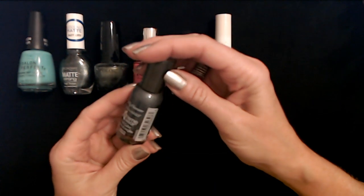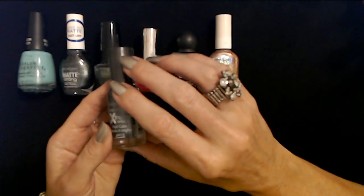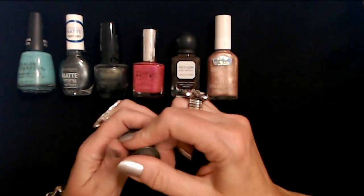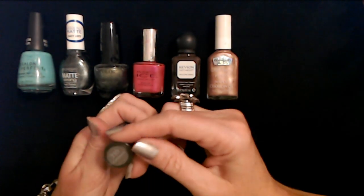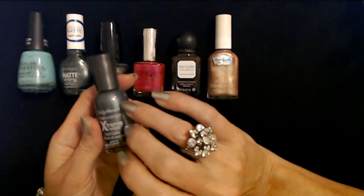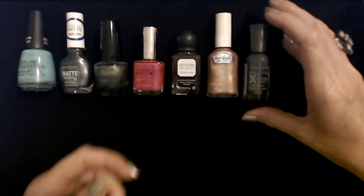Oh, this one I've had for a while too. This is another Sally Hansen Hard as Nails Extreme Wear. This one is gunmetal, I believe. 310. Yep, gunmetal. It's just a nice dark gray metallic color. It's pretty cool.